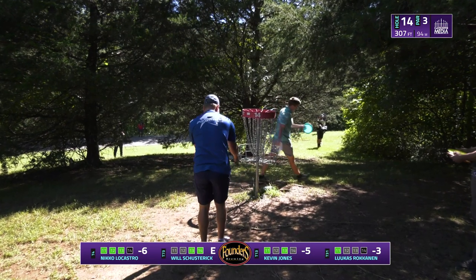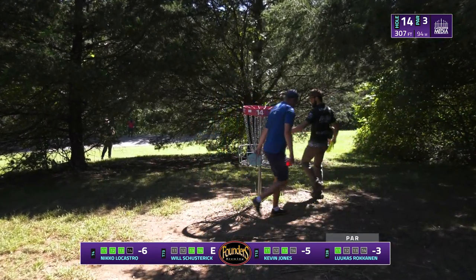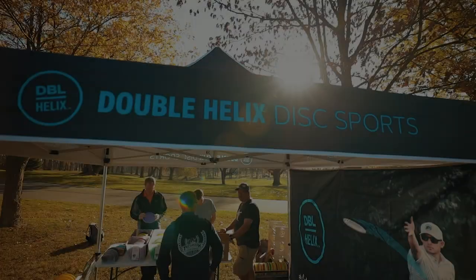And Will, with that lucky inside gap, able to get back to even for the round with two birdies in a row. Surprisingly, the only birdie on the hole that we had.